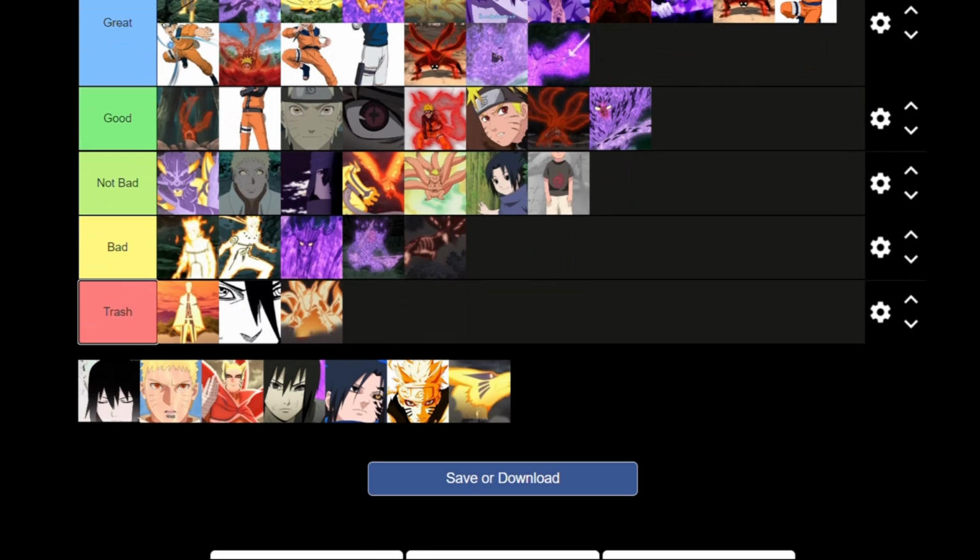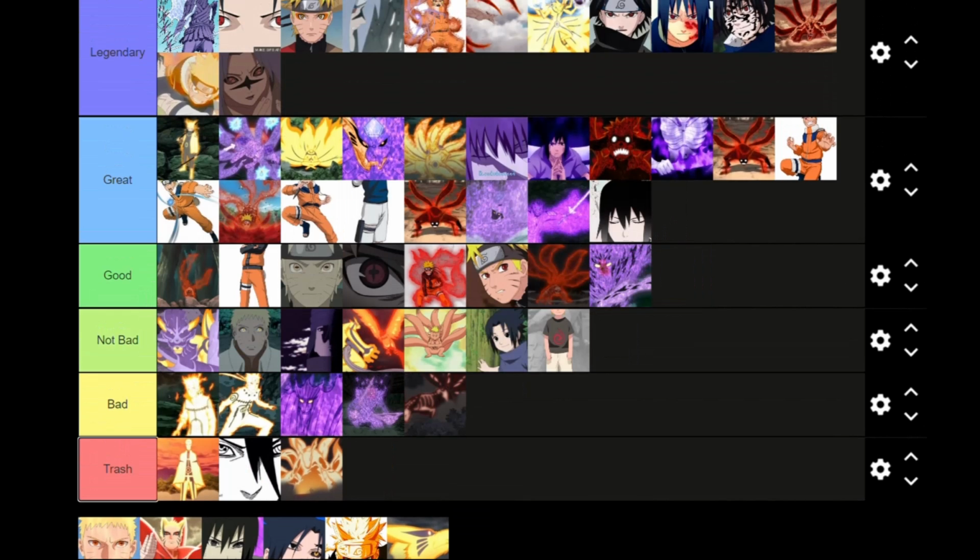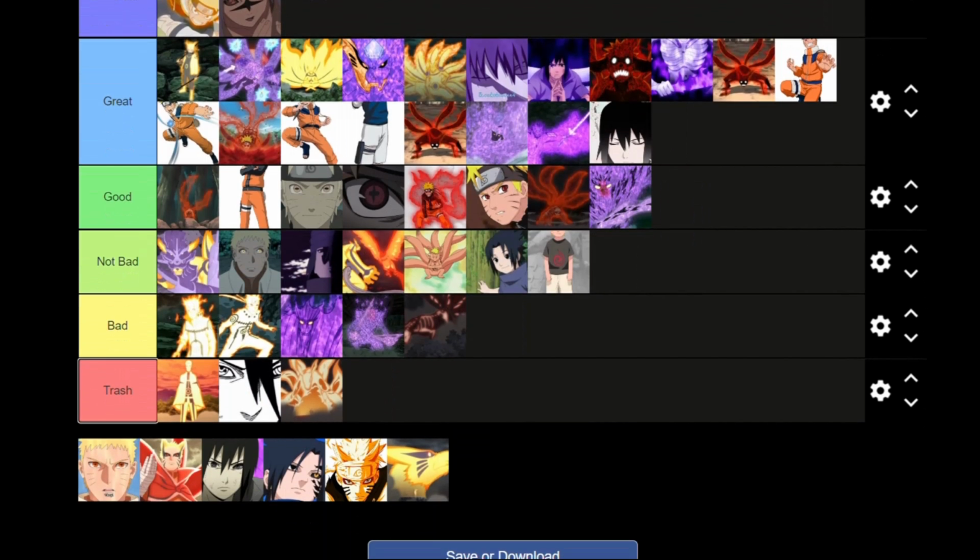Okay, well, I guess this Sasuke here is just MS Sasuke. I'm not really sure which Sasuke that is. I'll just leave it in great. He seems to have the same hairstyle as the Sasuke. It could be EMS or MS, I'm not sure about it. Okay, is this Hokage Naruto with 6-path Sage Mode?